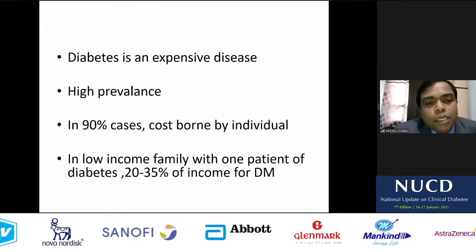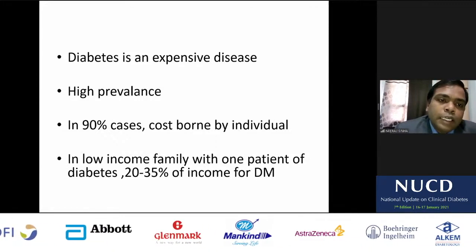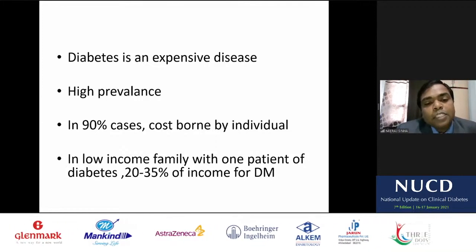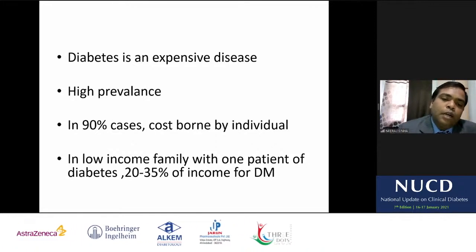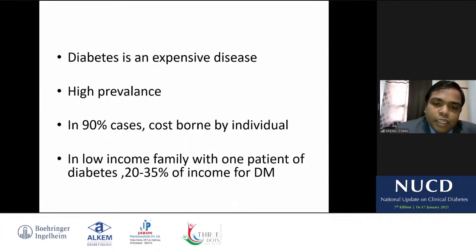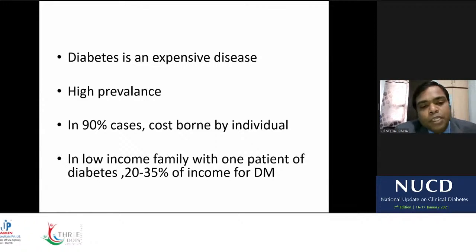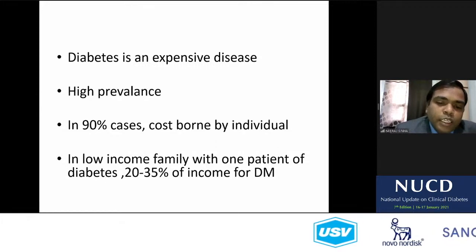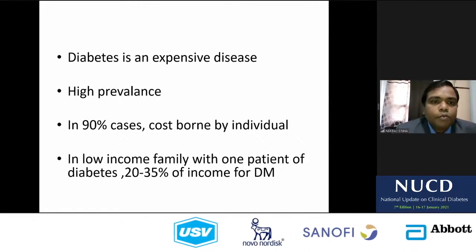So we know that diabetes mellitus is a highly prevalent chronic disorder, and this is an expensive disease. And this expense is of more relevance because in India, the cost of treatment of diabetes mellitus is mostly borne by individuals, and the cost has a large bearing, especially in low-income families, where up to 20 to 35% of their monthly income may be devoted to the management of diabetes mellitus.